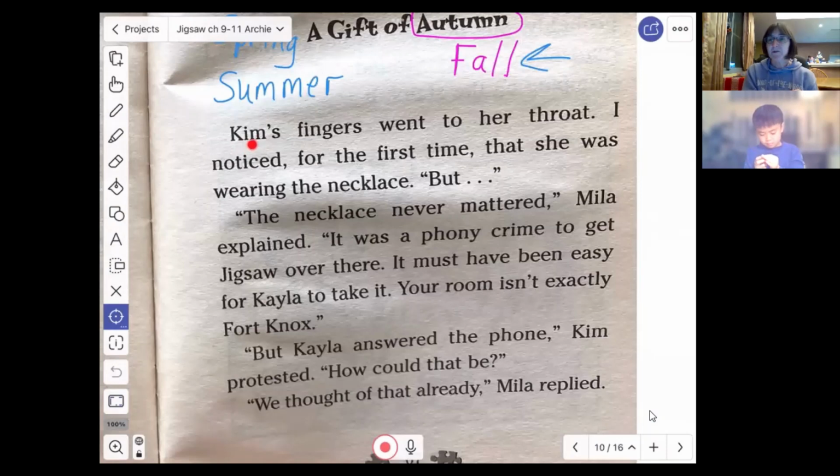Now, this chapter tells us it's about Kim. It starts out with what Kim is doing. So here this word, but, that will be Kim talking, because when a person is doing something or talking, they get their own paragraph. And so this paragraph is about what Kim is doing and what Kim is saying.